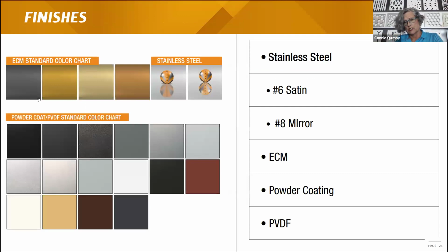Finishes. Typically, industry standard, there is a difference between pipe and tube. I want to mention that. 1.5" OD tubing is the industry standard. Number 6 satin finish. Think of that finish on your refrigerator. And it's forgiving, of course. Number 8 mirror is attainable, but we're going to try and talk you out of that. Reason being, in 5 years, you won't be happy with it unless you have a low traffic area. That number 8 mirror finish shows every single fingerprint and scratch, and needs to be maintained a little bit more. So number 6 satin is typically industry standard.